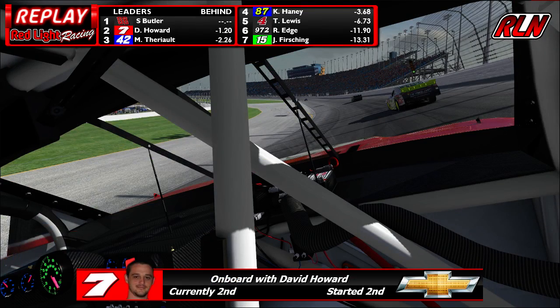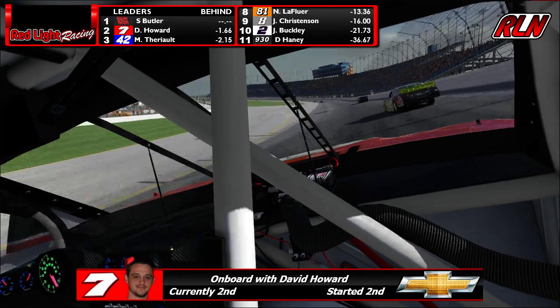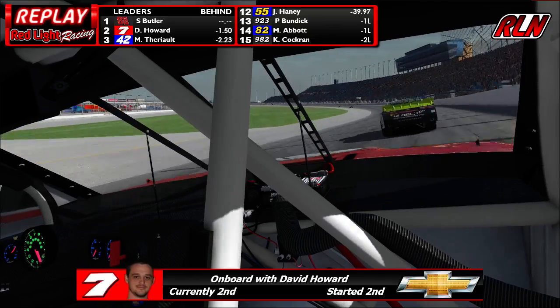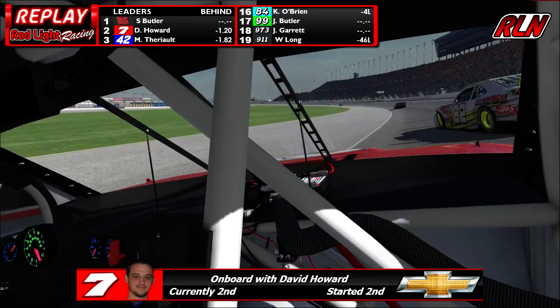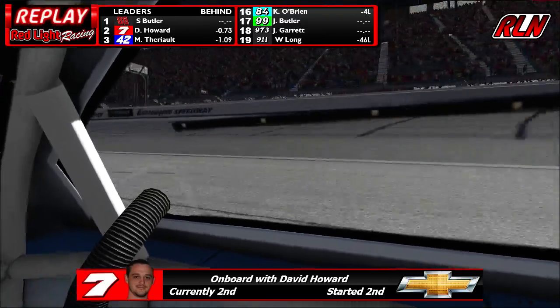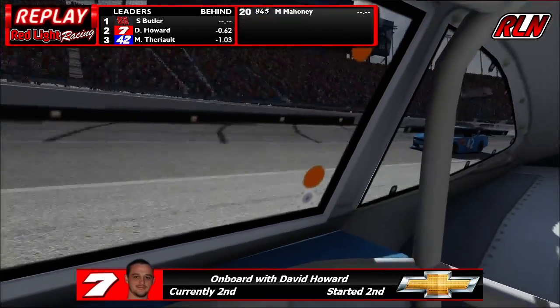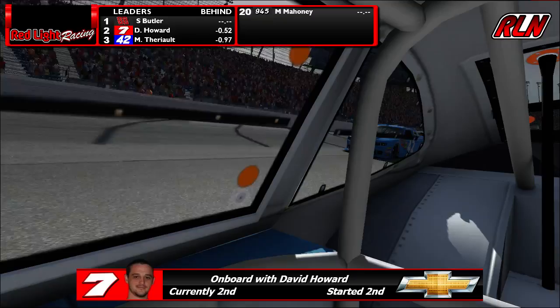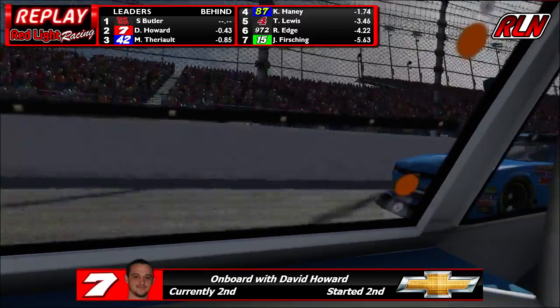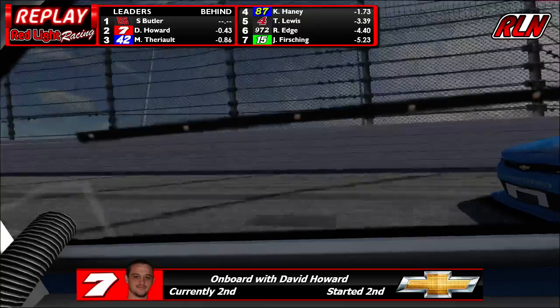All right, let's go on board with David Howard and see what he saw. And I guarantee you it's going to be a scary sight. You see right there, Abbott gets a little loose. He starts to fishtail. And at this point, David doesn't know which way to go. Man, he barely gets off the gas, too. That was some crazy driving. Yeah, that was pretty scary. Great job by David avoiding that. Great job by Mike keeping it off of the other cars.